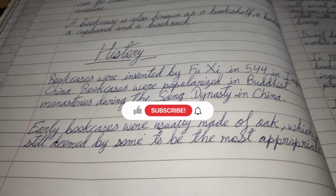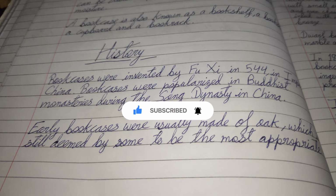It was not until the invention of printing had greatly reduced the cost of books, thus allowing many more people access to owning books, that it became the practice to write the title on the spine and shelve books with the spine outwards. Early bookcases were usually of oak, which is still deemed by some to be the most appropriate wood for an elegant library.